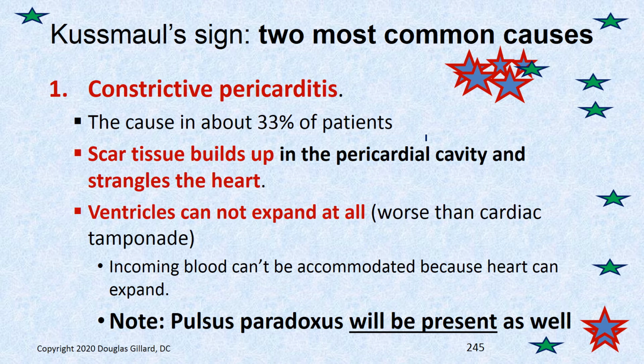Constrictive pericarditis is about a third of these patients. So that's pretty common. And the pericardial cavity gets all scarred up. I think we'll look at it a little more closely. And then, therefore, when you take a deep breath, the right heart can't expand. And, yeah, you get a positive Kussmaul sign and a positive pulsus paradoxus.